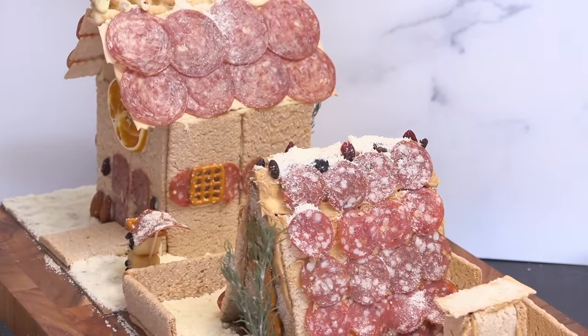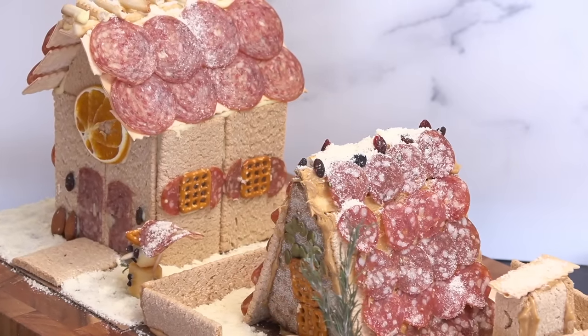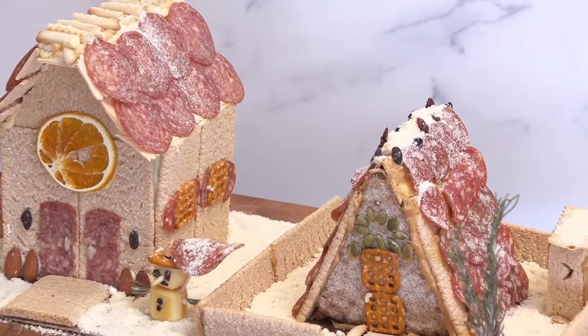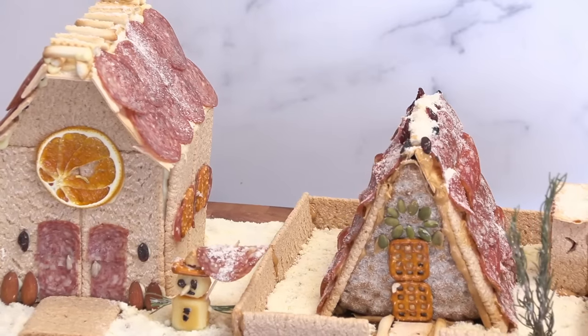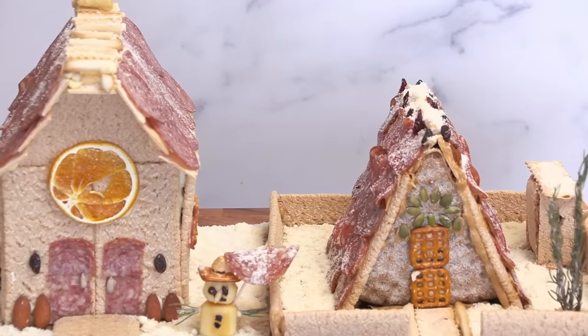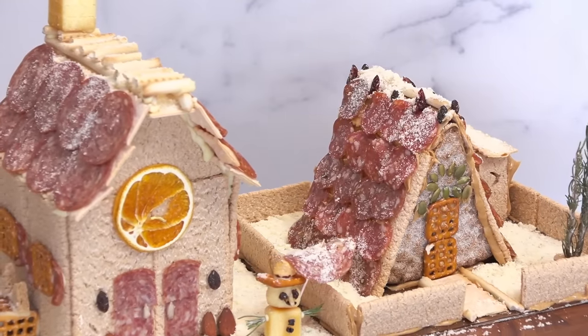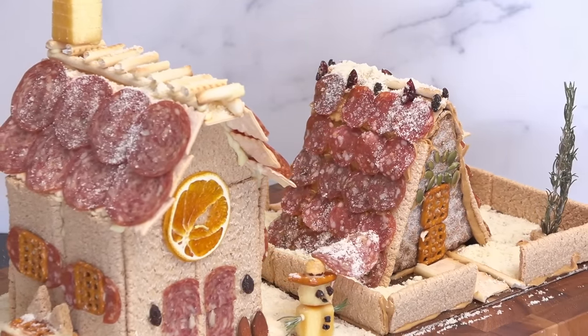Hansel and Gretel, but if they were cats and loved cheese. This neighborhood is scary. What a Blair's neighborhood. It is kind of like a nightmarish Christmas. I want to know what salami and peanut butter taste like together.